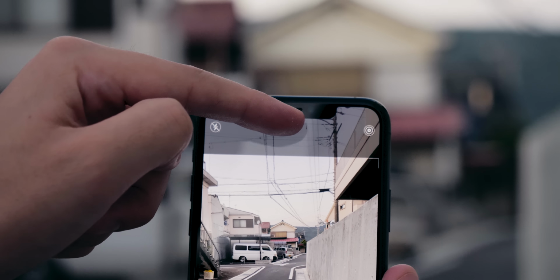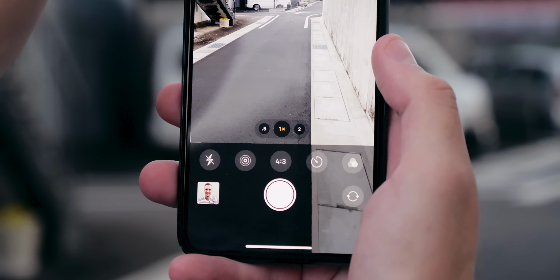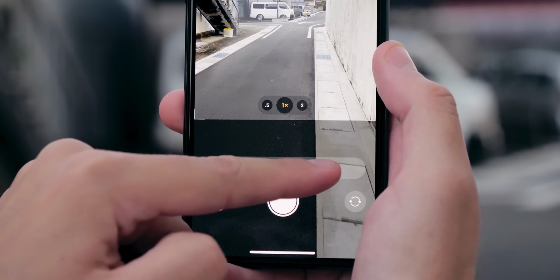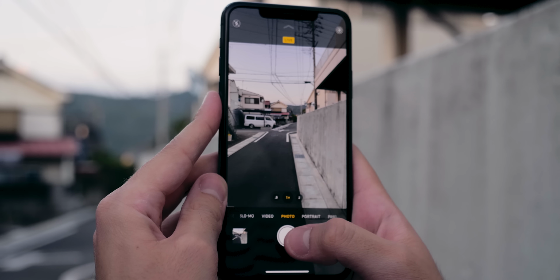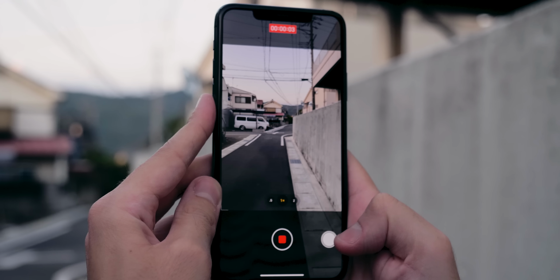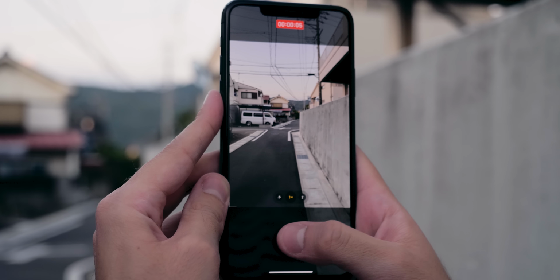We've also got certain controls now grouped together, such as the aspect ratio, the self-timer, and other features. They're all hidden under a little sliding area. One of my favorite features is the new shutter design. So you can just tap to take a photo as normal in photo mode, or you can tap and hold if you want to quickly do a video mode.